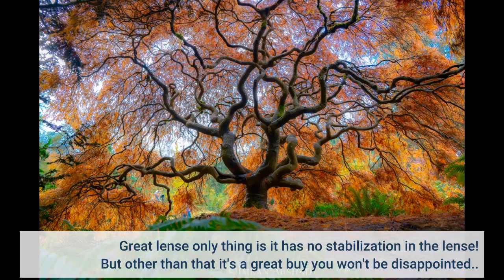Great lens, only thing is it has no stabilization in the lens. But other than that it's a great buy, you won't be disappointed.